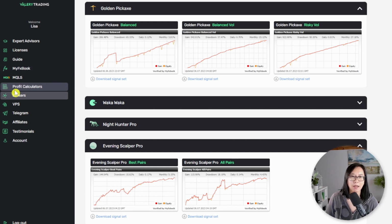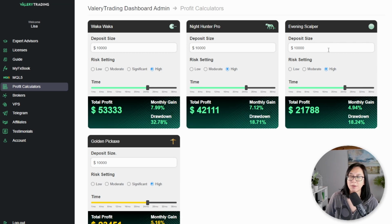The profit calculator is a really cool tool for setting expectations. Let's say I have a $10,000 account and I want to have the Expert Advisor on high risk settings. In 24 months, this is the expected profit that she has calculated based on historical data, and the drawdowns of 18%. If that is too high for your personal risk appetite, then you can change it to a low risk setting where the drawdown is more manageable at 7.21%, and that is the calculated total profits over a 2-year period.